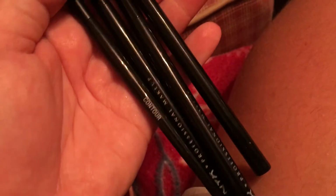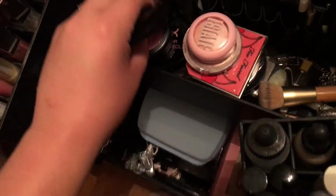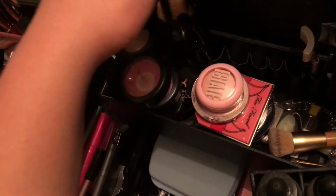Let me see, did I get them all? They're black, so you can't really see them. Let me put them down. Okay, yeah, there's 4 of them. Originally, they come from 2 different sets, but this is the contour one, obviously, but that's too small for me to contour, so I'm going to use that as like an eyeshadow brush or something like that.